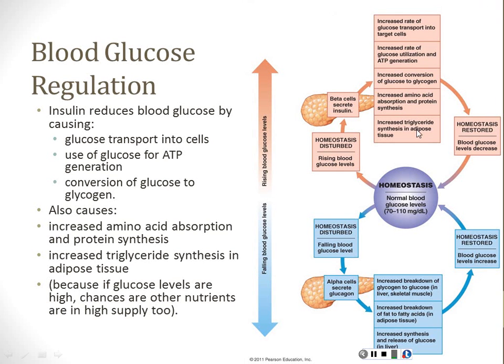So all of those, well, the top three things, cause a decrease in blood glucose levels. The bottom two things don't directly do that, but it's good things to do anyway.